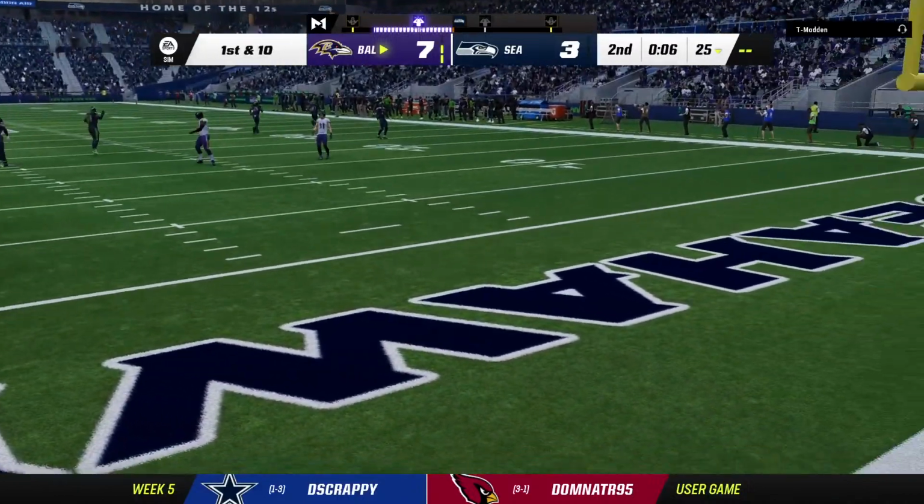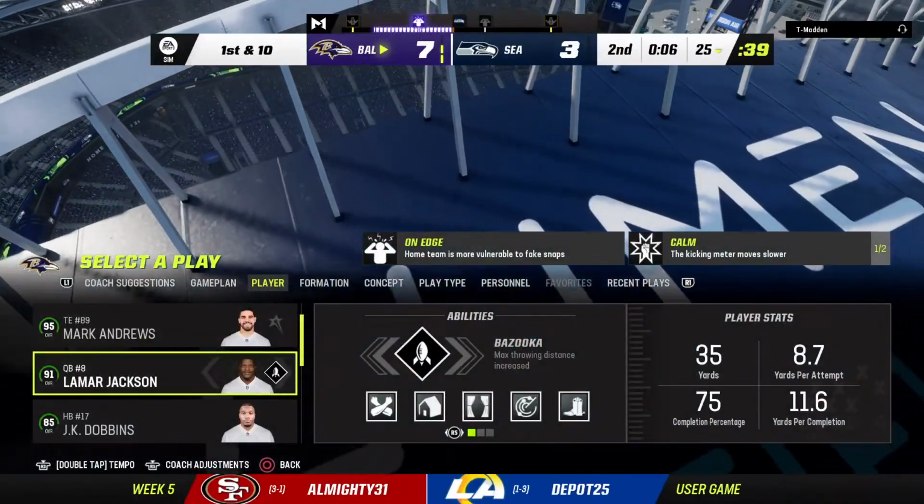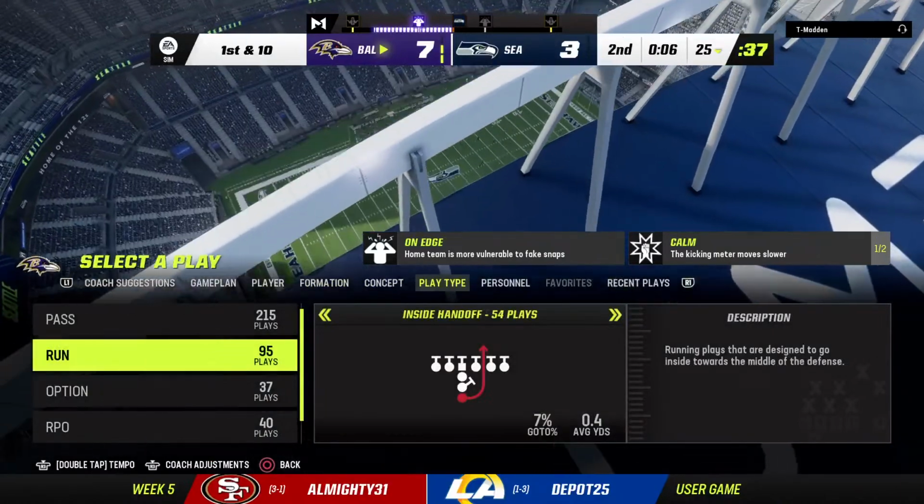And that one bounces out of the back of the end zone, so we'll start the drive at the 25 on the touchback.